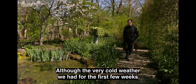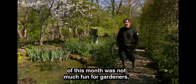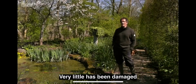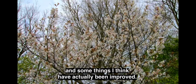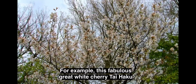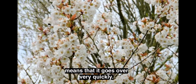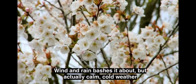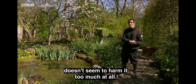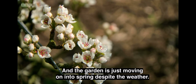Although the very cold weather we had for the first few weeks of this month was not much fun for gardeners, it's been surprisingly benign for the garden. Very little has been damaged, and some things I think have actually been improved. For example, this fabulous great white cherry, Tai Haku, has blossomed for much longer this year than normal, because heat means that it goes over very quickly, wind and rain bashes it about, but actually calm, cold weather doesn't seem to harm it too much at all. And the garden is just moving on into spring despite the weather.